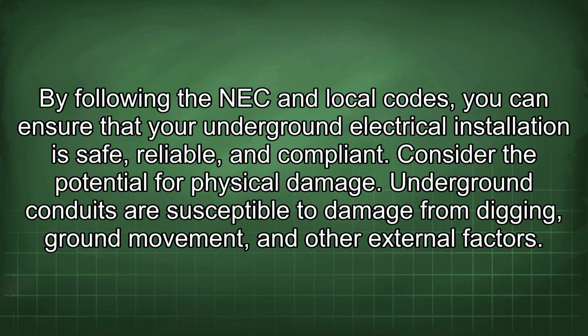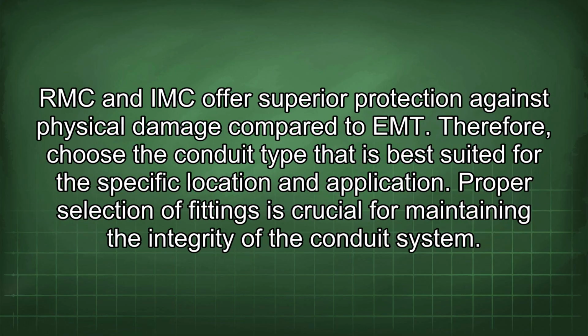By following the NEC and local codes, you can ensure that your underground electrical installation is safe, reliable, and compliant. Consider the potential for physical damage. Underground conduits are susceptible to damage from digging, ground movement, and other external factors. RMC and IMC offer superior protection against physical damage compared to EMT. Therefore, choose the conduit type that is best suited for the specific location and application.